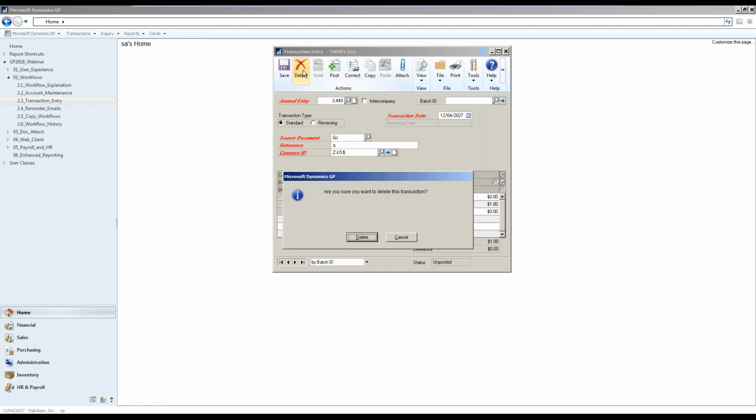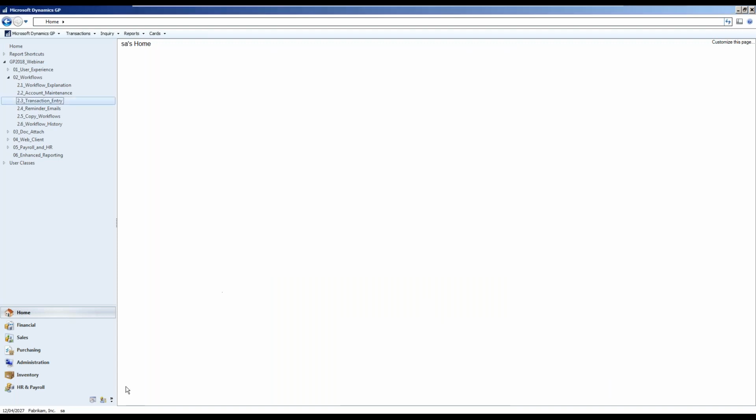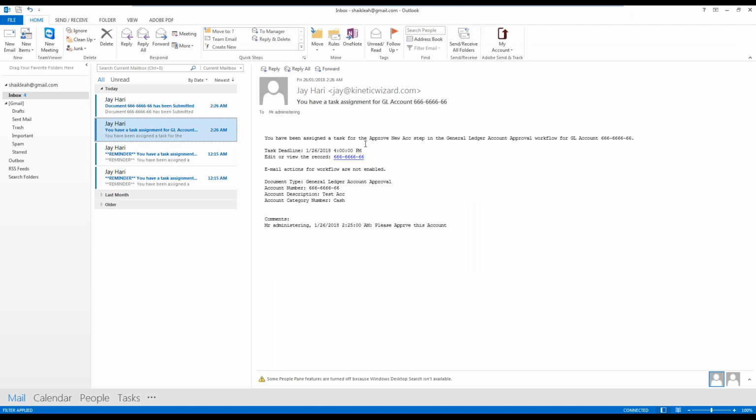So I will delete this transaction, and I will go to my reminders, to my emails, and you'll find I've been assigned a task to approve a new account setup. So it gives me the GL account number, the description, and the category that it is linked to. So now, as approver, I say, well, yeah, the account number is good, but the category is incorrect. So I don't have to go into GP per se and look for that account.